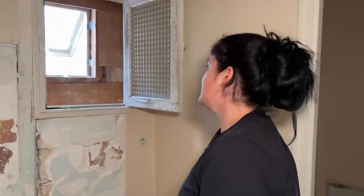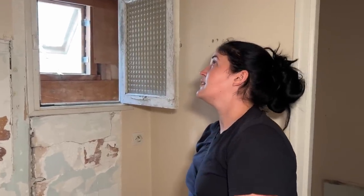Yeah, so we need to investigate, because if there's pigeons living up there, it's going to be a nightmare when we move in and we're going to hear them, whatever noise they make, and scratching. So that needs to be looked at. So we need a ladder? Yes. Okay, I'm going to get my ladder.